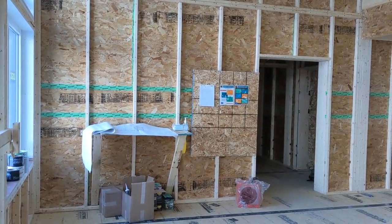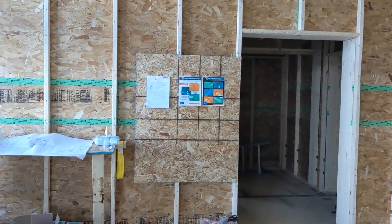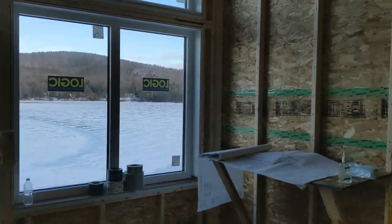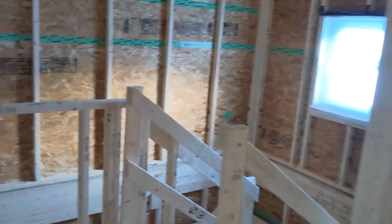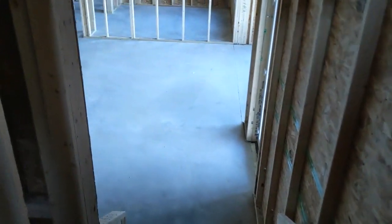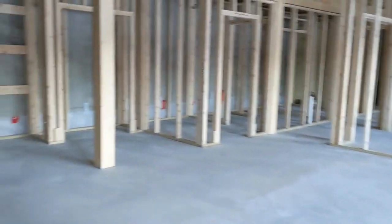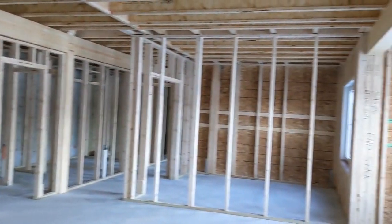Got our little plan table set up and our COVID sign-in sheet to make sure we're keeping track of who's coming and going here on the job site. Let's take a look now down on the lower level. So we'll go down these stairs in this bump out. So we have this main open space here with nice high ceilings.